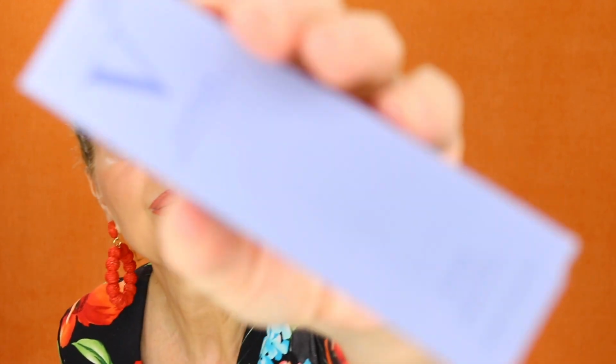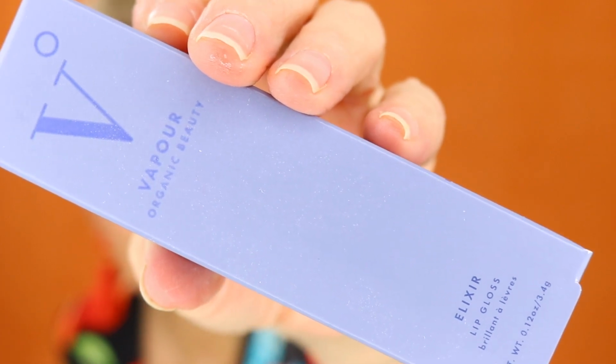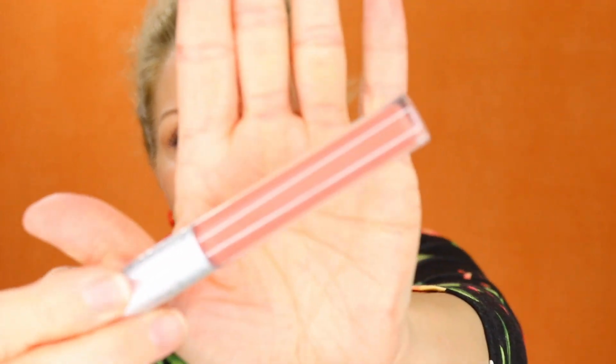So now here's the 4th, and this is by Vapour Organic Beauty, an Elixir lip gloss, and that's the packaging. I think a cheek stick came in one of these boxes once. Oh, and this color is so up my alley. I might have to put it on right now. Look at that beautiful, beautiful color. Let's see what color that is.